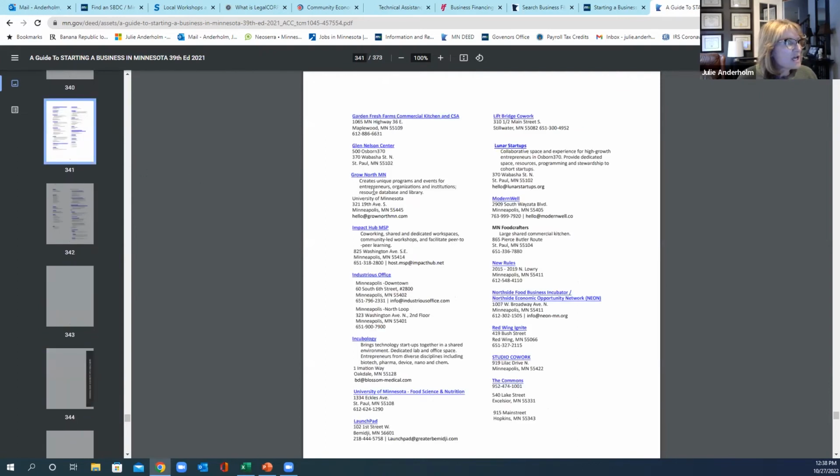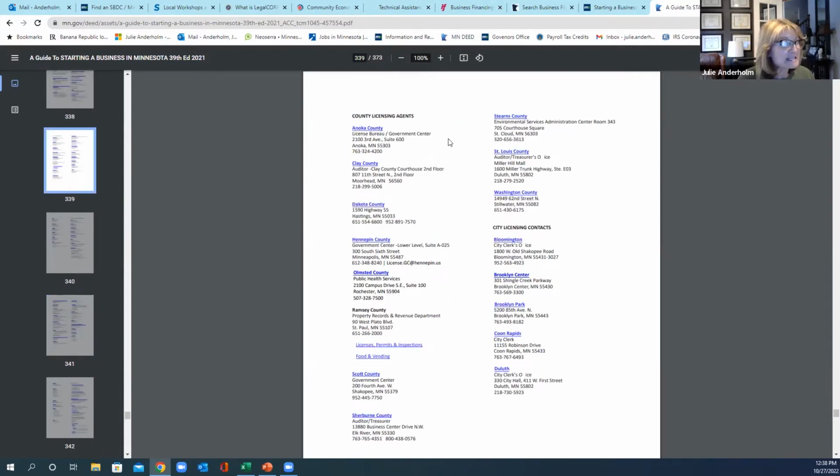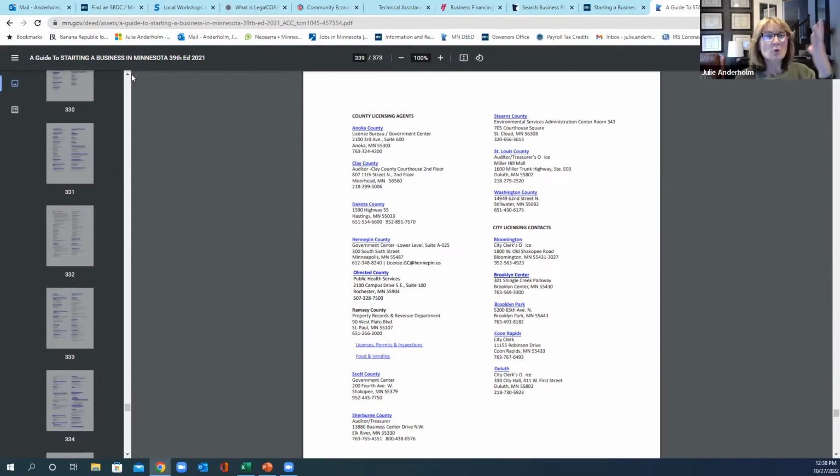So here's agencies on different things where it's not regulated, but if you want information on commercial kitchens and CSAs, they've got information on that. County licensing agencies by county, city licensing by city. So such a not only great resource from an information standpoint, but also from an agency, whether it's city, county, state, federal, it has that contact information. So such a great resource.